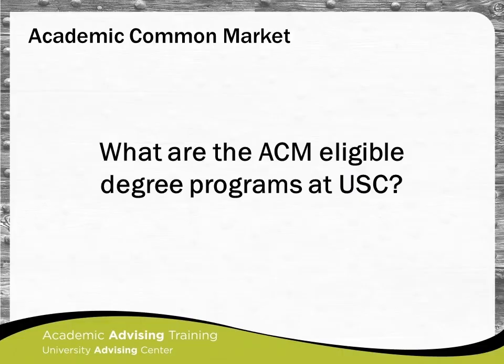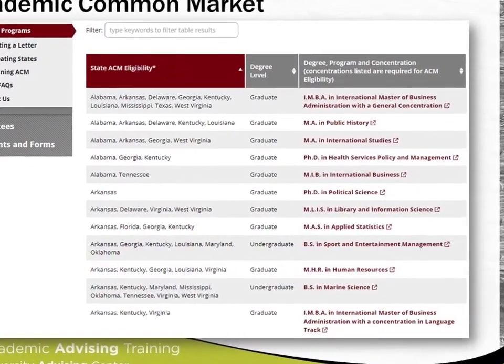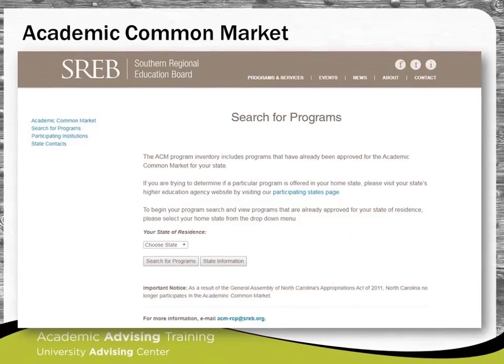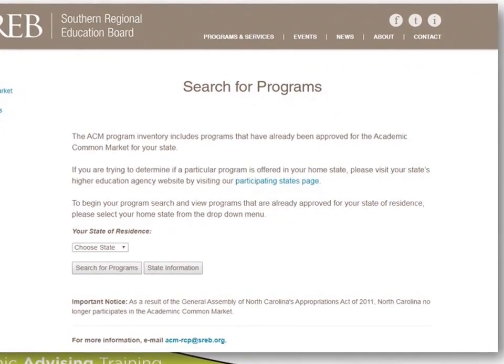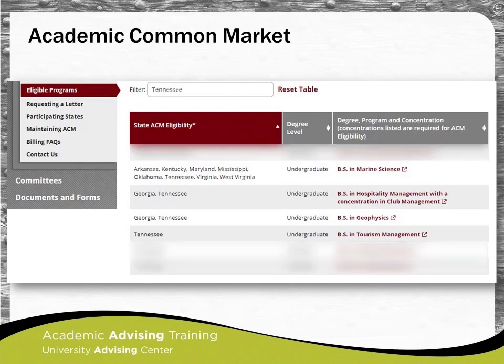What are the ACM eligible degree programs at USC? ACM eligible degree programs at USC vary according to the student's home state of residence. Students may search for eligible programs at USC using the ACM eligible programs table on USC's ACM website or the main Southern Regional Education Board ACM program inventory on the SREB website. For example, USC offers 4 ACM-eligible bachelor's degree programs for students from Tennessee.